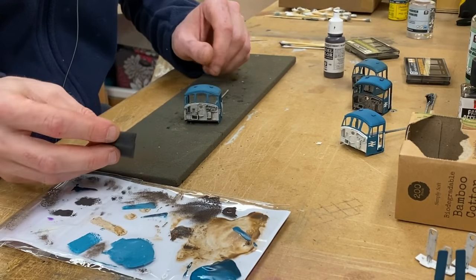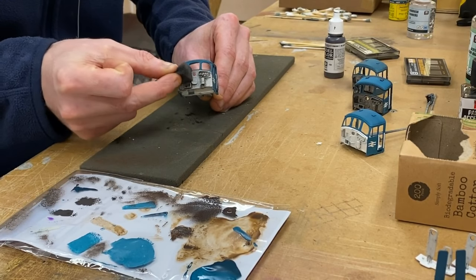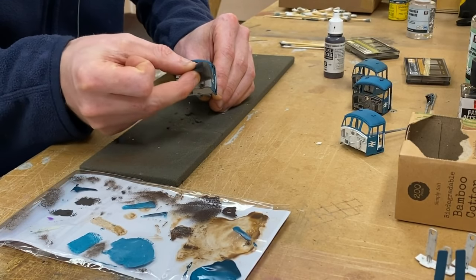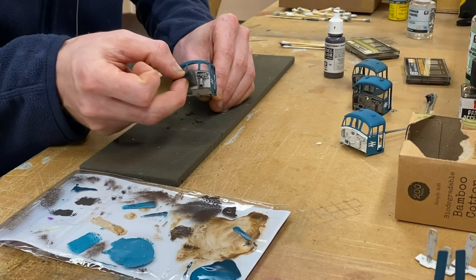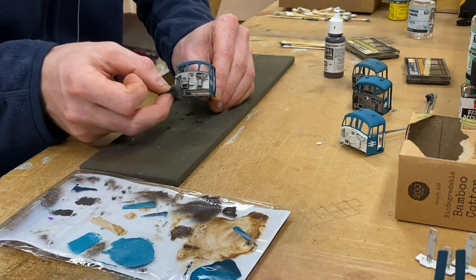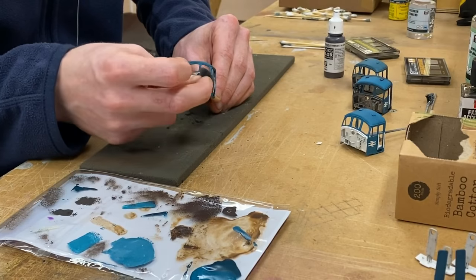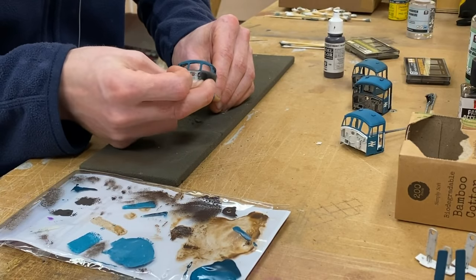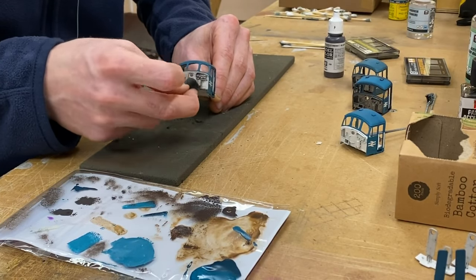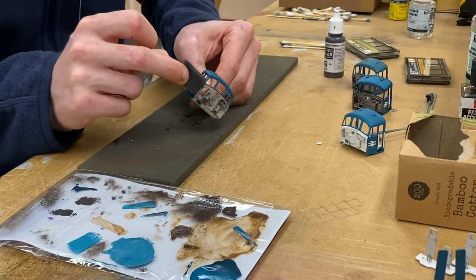So think of that a little bit like dry brushing. And then we'll go over to the model and we'll just stipple it on there. And just very gently build up the effect in layers, and you'll get little bits of pitting and rust, and it'll be as if the paint has flaked off of the real thing. If you get too much on and you don't like the appearance, you can always come back with a little bit of paint thinner and just wipe it off. And we'll go all over the model.